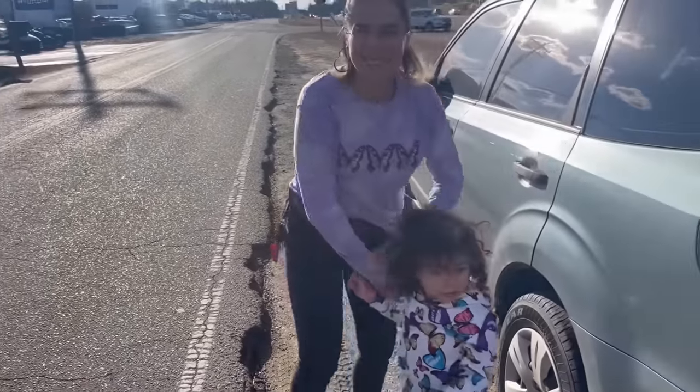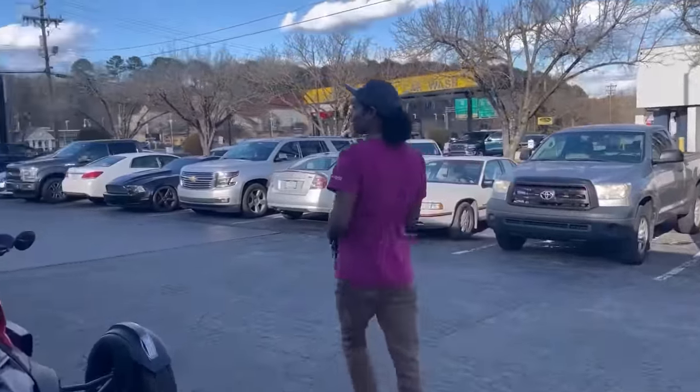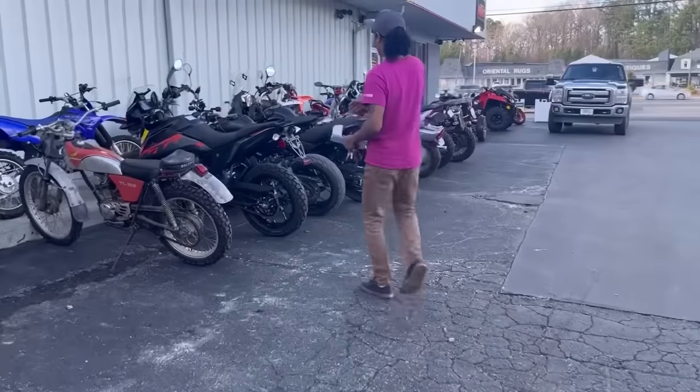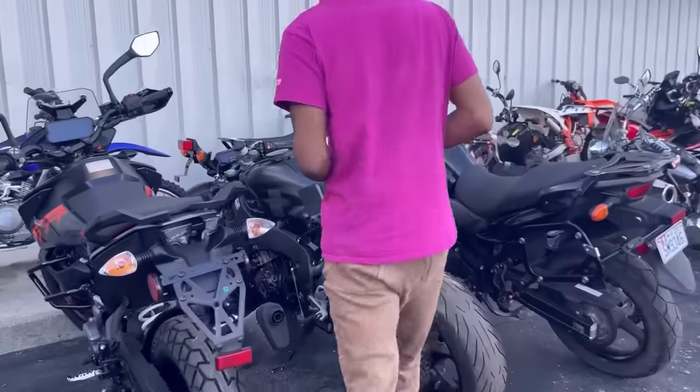Just made it to the dealership. Woo! Y'all, you excited, baby? Where is it? You see her? Yes, ma'am. Where's she at? Right here. Man, look at how little this thing looks compared to the adventure bike.